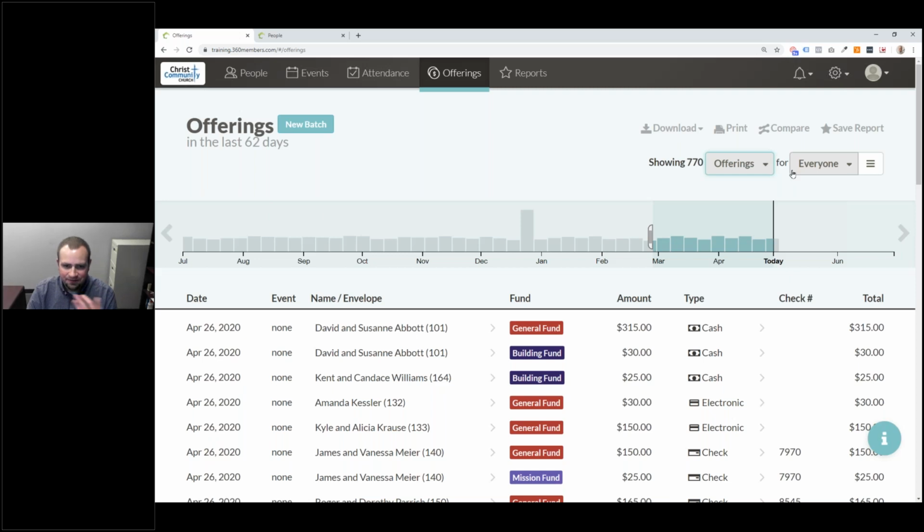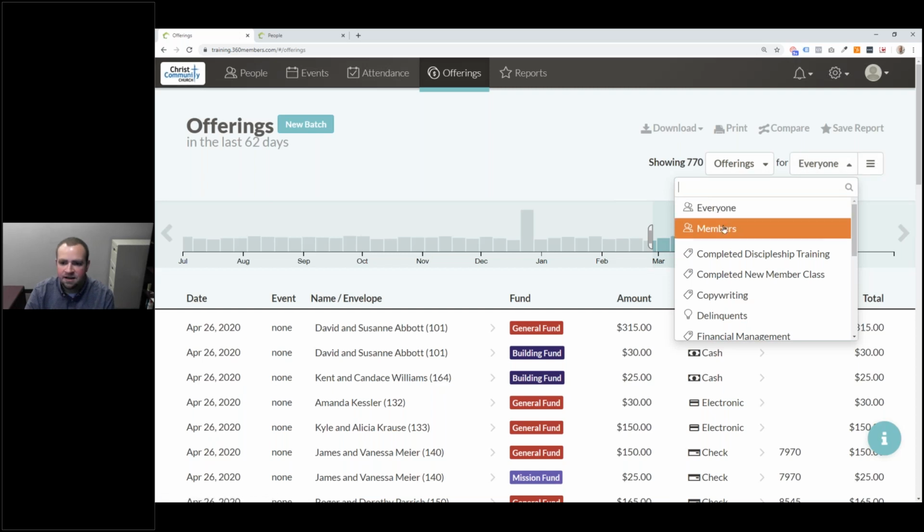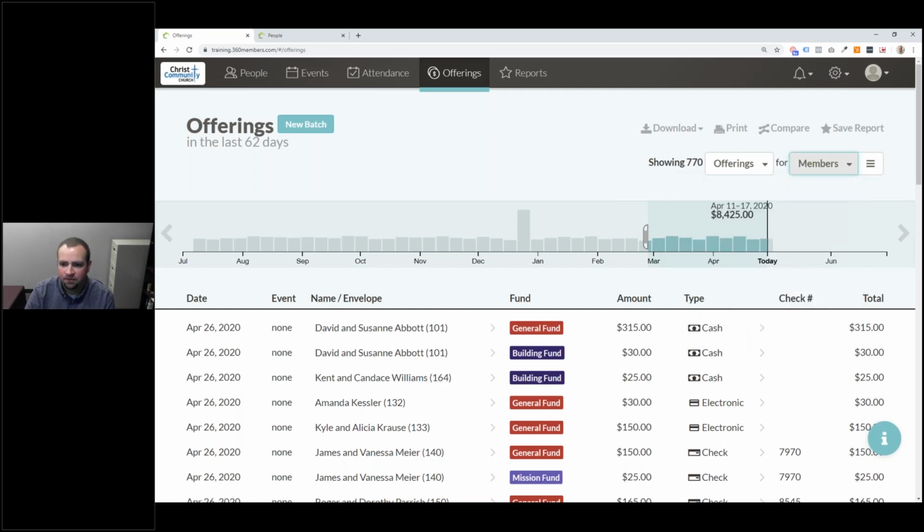This is a way of summarizing things. To the right of that is a way of filtering. This is our smart group selector. You've seen this before. This is not unfamiliar. In fact, it's the exact same smart group selectors as on the people view. This will allow you to narrow the list of offerings. So if you want to see offerings by members, you can do that. Now, it looks like everybody who gave an offering was a member, so that's not a great example. But we'll come back and look at this in a little bit more detail at the end, and we'll certainly get into that during the report section.